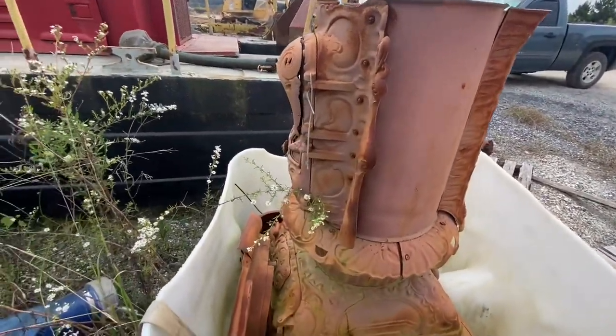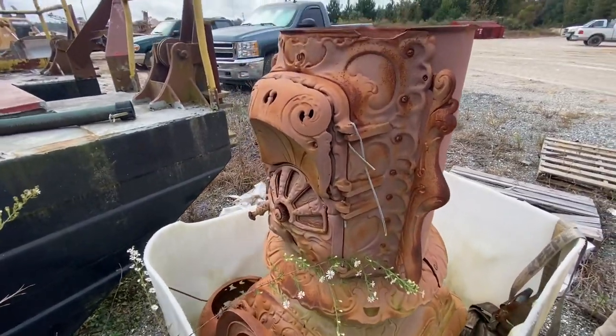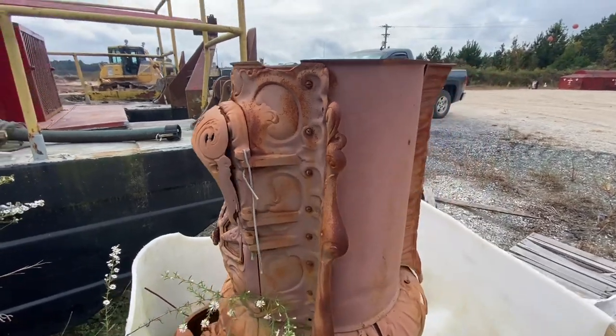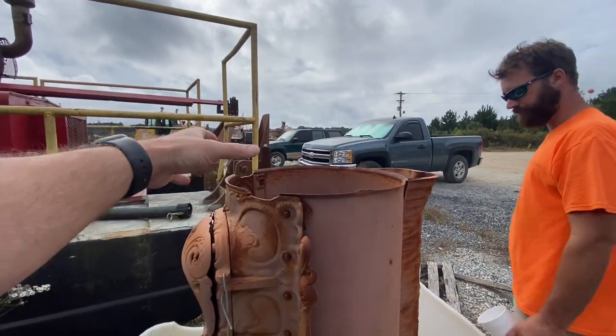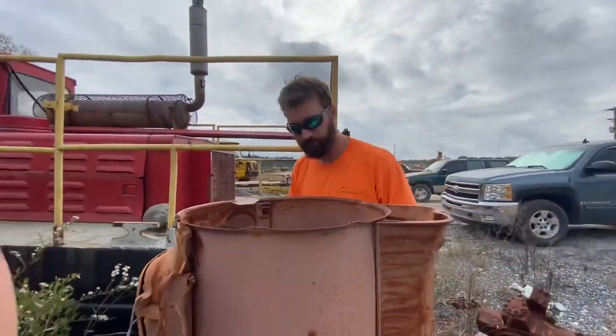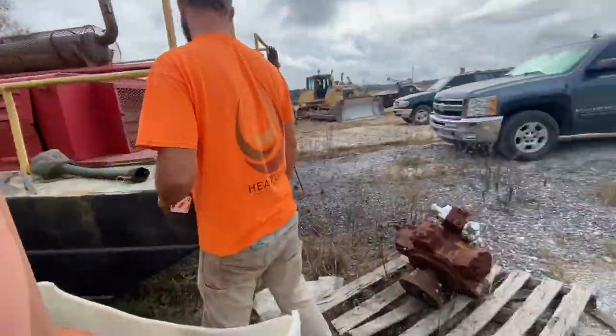All the wealthy people way back in the day, if you had one of these in your parlor, then you was high class. They'd paint them all up gold. And the unfortunate part is it had like a crown, almost like a king's crown, that sat on the top. But the guy didn't have it. He lost it.